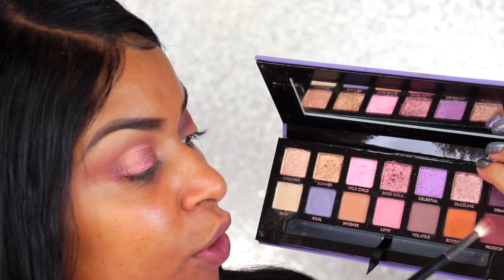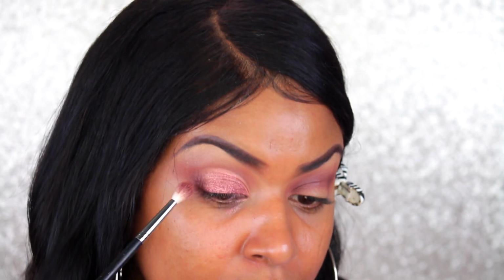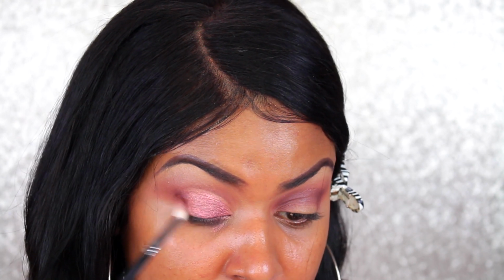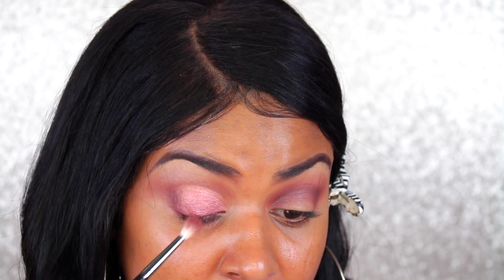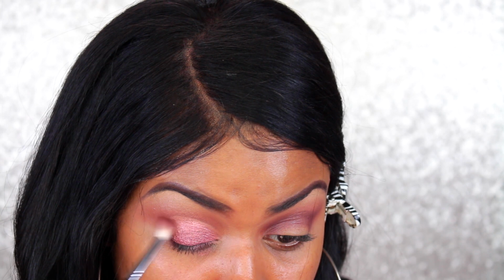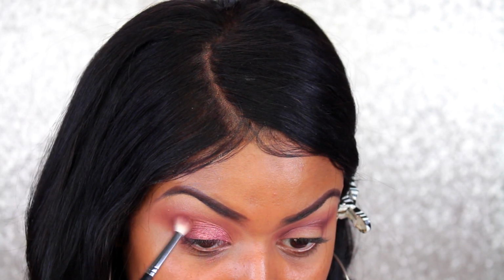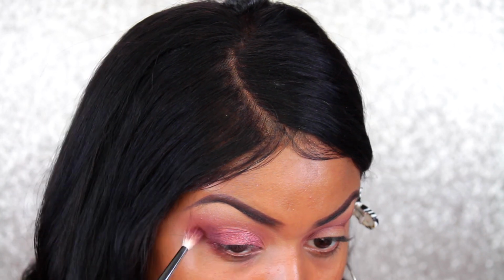Now going back in with the Morphe M514, I'm going to pick up Passion and I'm just going to blend it into that shade and just kind of deepen the outer V. Now you don't want to come here because you're going to mess up that cut crease, if that's what you're looking for. But if you're not looking for a cut crease, you definitely could have just applied this shade just like that. Just kind of fan that out.